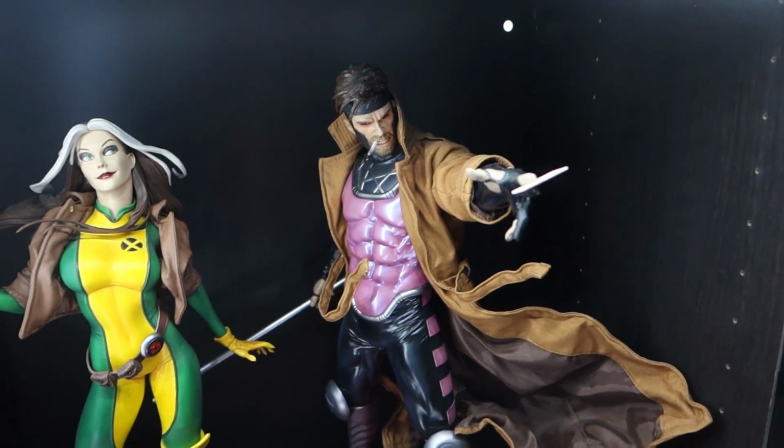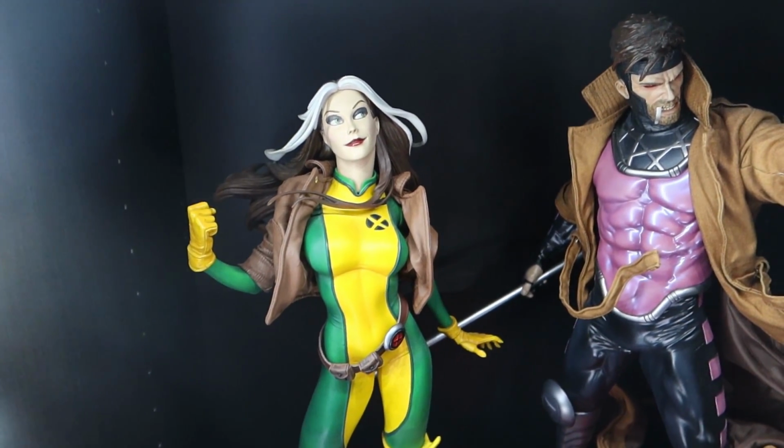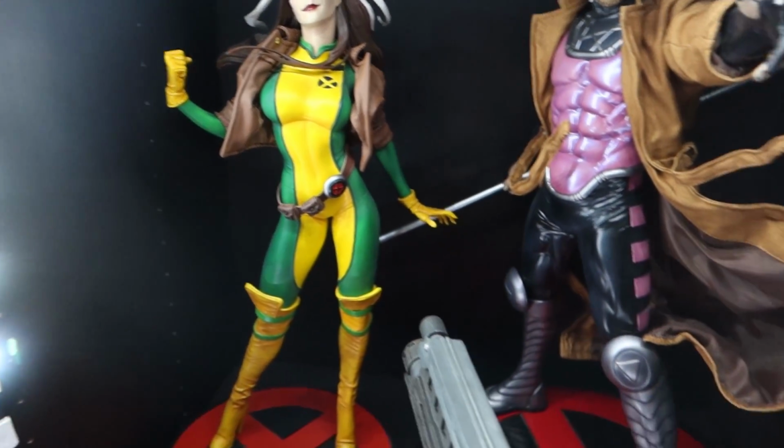So the new Gambit and the new Rogue, I'm very tempted. But so far, I'm really contented with these two. It has a small footprint, so that's why.